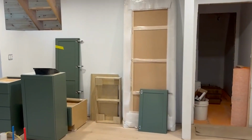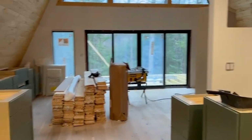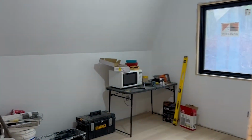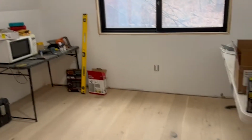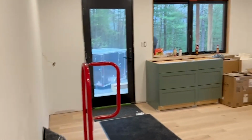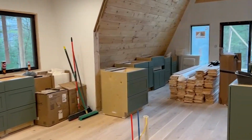So here is the kitchen. The cabinets are in. They just got delivered yesterday. In here, you see the bedrooms. Drywall is finished. Floors are in. Both of these spare bedrooms. And then this is the entrance area with some more cabinetry that's gonna go in there.